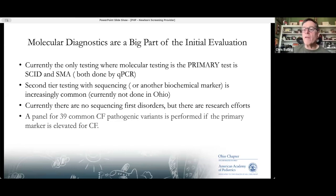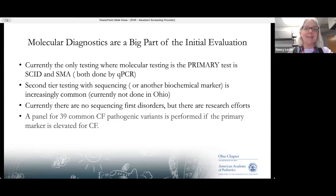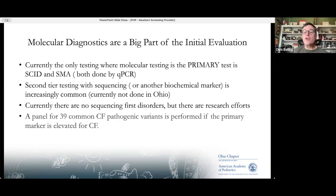Nancy, can I interrupt you for just a second? Yeah, absolutely. Since we have a broad variety of people here, could you explain briefly for us about the difference between sequencing and just explain that just a little bit for our audience?